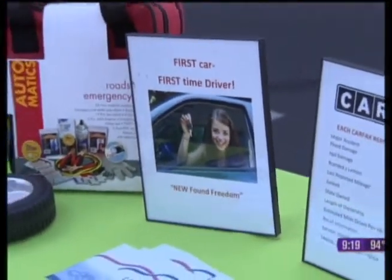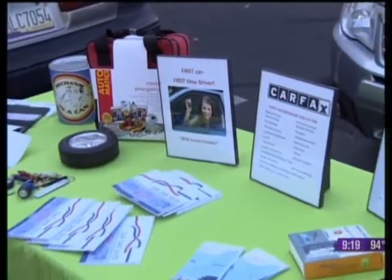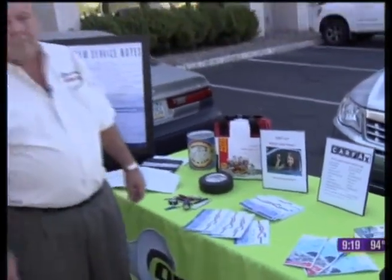Welcome back, everybody. Yep, you're taking a look. First car, first time driver. Yes, for those of us out there that are having to deal with this at this point, our child about to turn 16 or just turned 16 and wants to drive. I've been nervous this whole time. We've got one of those.